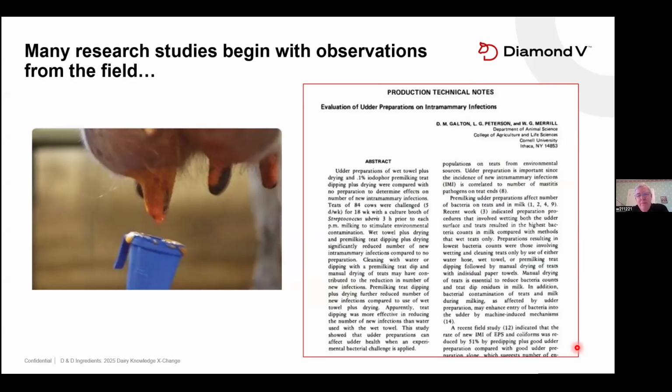Pre-dip in dairy cows. It wasn't thought up actually at a university. Some advanced dairy producer was doing it. And was it really working? So we needed controlled research to find that out. Or how about straw and pre-fresh diets? Great work at the University of Illinois, but it was being done first in the field. So the great idea came from the field, and then the university proved it out.